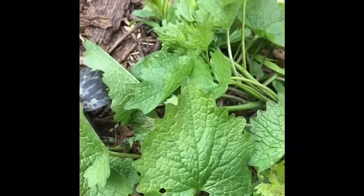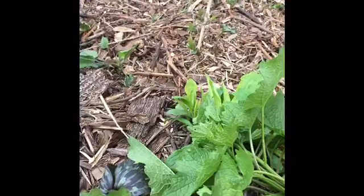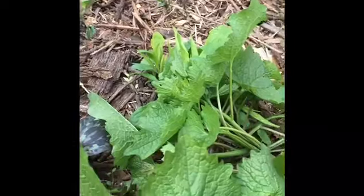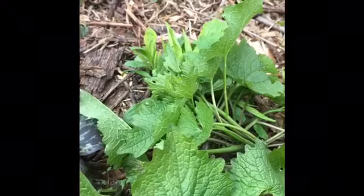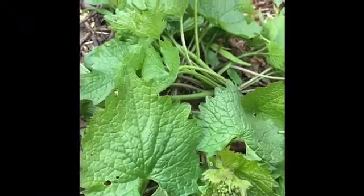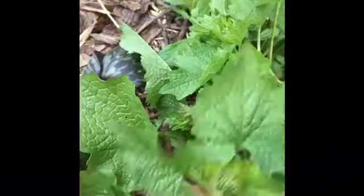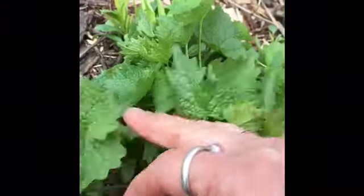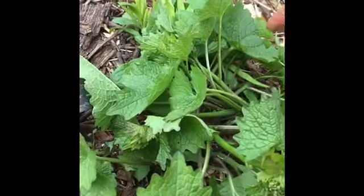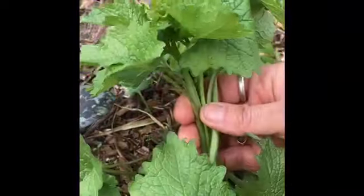Usually you do the chew and spit, but I can't really, not on video, so I'm chewing it up. They're in the brassica family, so it has that nice brassica, almost mustardy flavor, and then hints of garlic. Actually pretty yummy. That's good. A little bit later in the season, it has white flowers with four petals. Yeah, but that is garlic mustard.